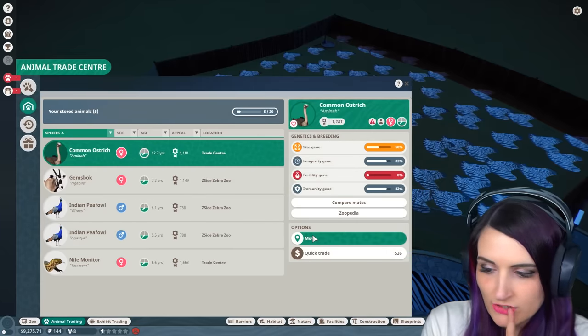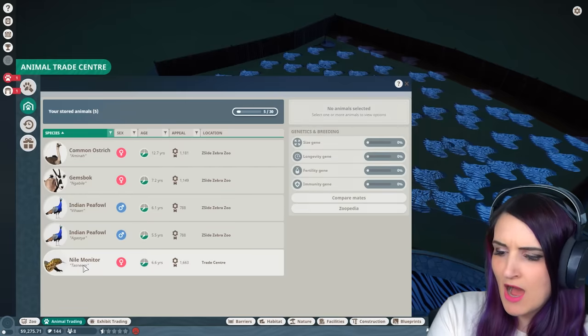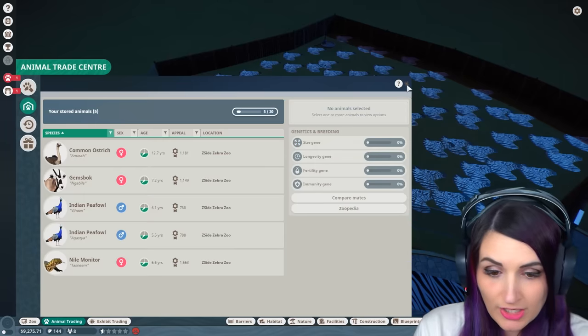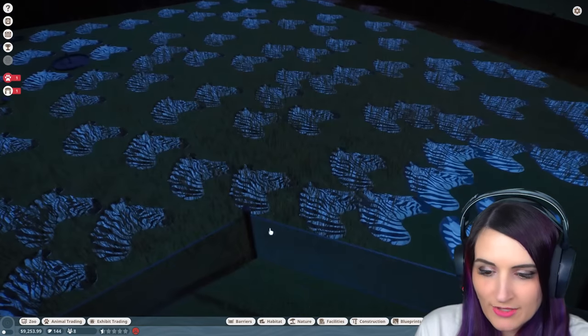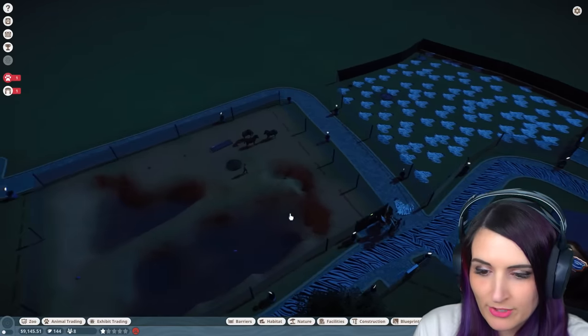And then we got this ostrich. We got a gemsbok. And we got this, a Nile monitor, which is some sort of reptile. We're gonna see if they all get along. They should, because they're all zebras, guys. You may think that they're not zebras, but they are. And all these zebras on the ground will definitely distract guests into thinking, oh god, all three of them are fighting now.